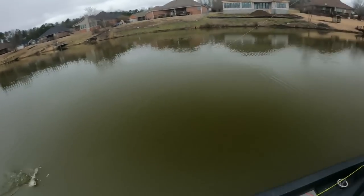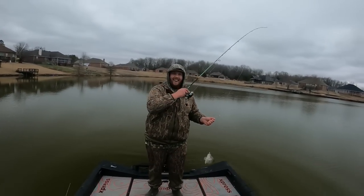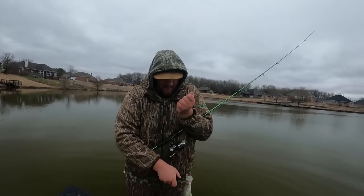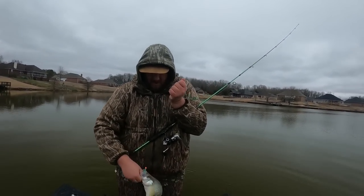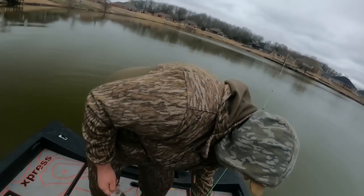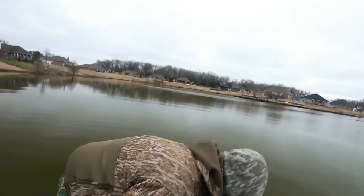Shad. Oh, it's a crappie. It's a crappie. I thought it was a shad. He bit underneath the boat. I thought you snagged me. You were jiggling it. I thought you had a shad. That's a slab. That was a good one, too. Oh, hooks popped out. That's a nice one. Another 12-er. Heck right, yeah. Under the boat. I heard you get surprised.